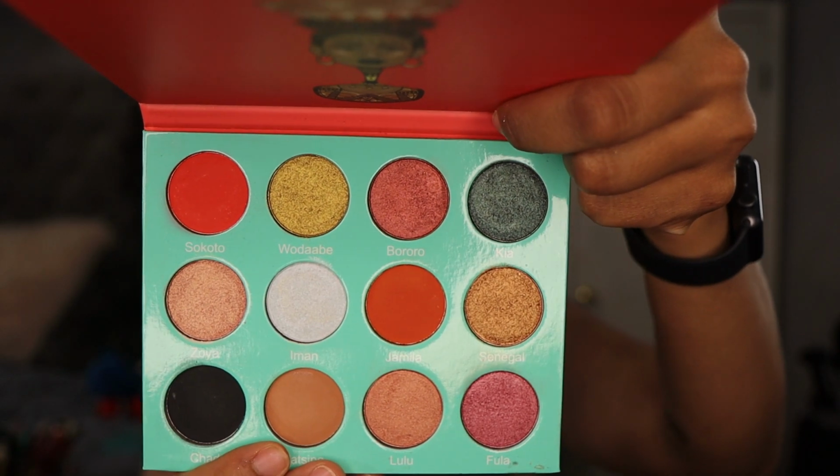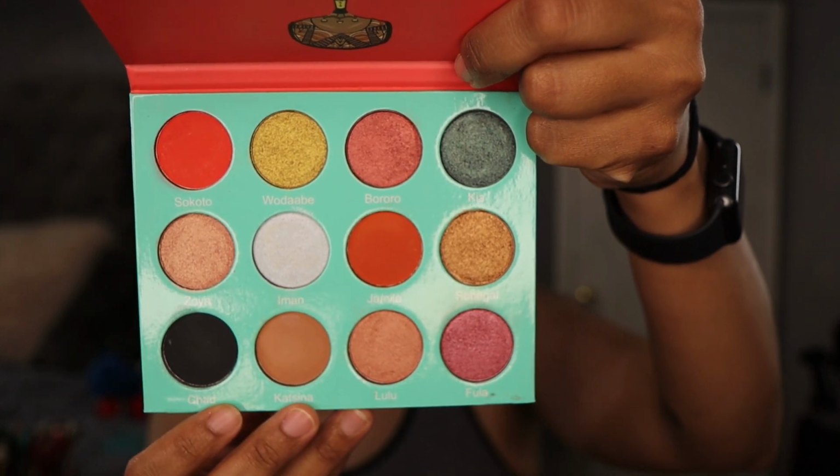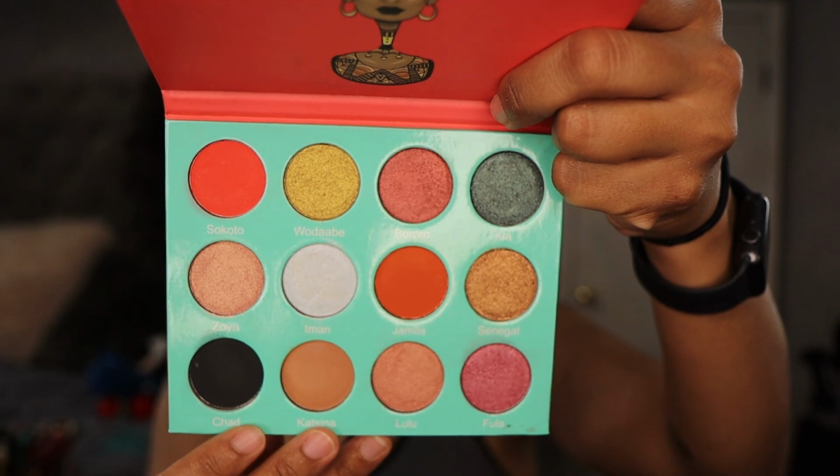So now we're on palette number 10. Palette number 10 goes to the Saharan by Juvia's Place. And this is just a cute little palette that's got some nice golds and bronzes and some nice mattes. And I'm sure if you want this palette, I think it's still available and it's on sale most of the time. Juvia's Place is just a great brand, and I think their eyeshadows are really nice.